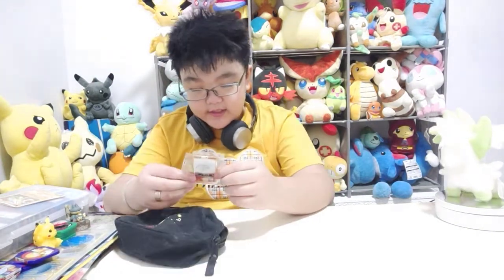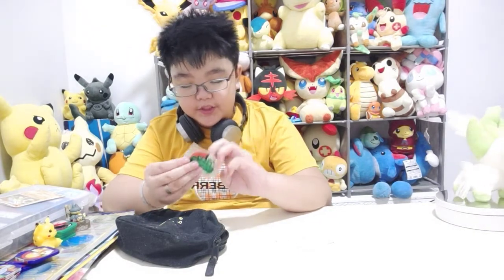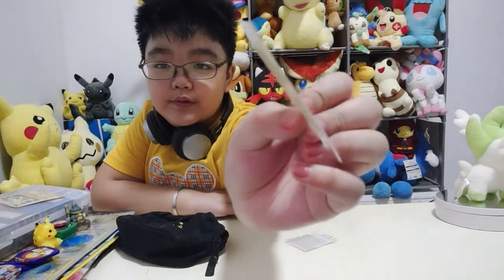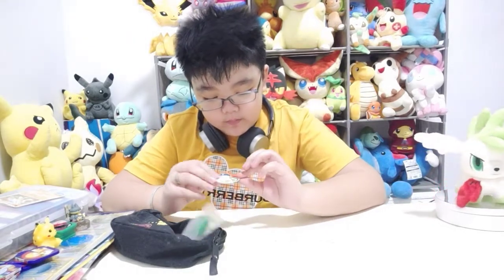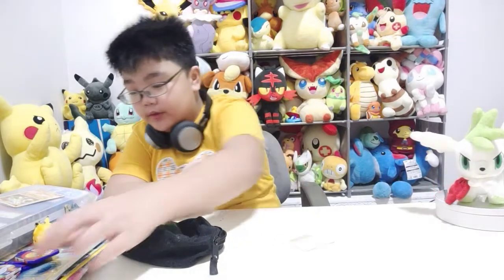Next one is... Oh, I pulled out 2. So this is a... First, let's review this. Pocket Monsters. Is this like a Pog or something? It doesn't look like a Pog to me. It's like soft. Here, guys. How to open this? Oh, there you go. Quillfish. I don't know what this is for. It's not a Pog. Pogs are hard. And this is soft. And it's bigger than a Pog. Let's put it there.